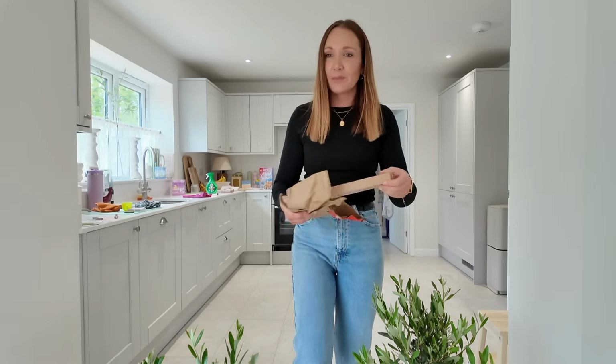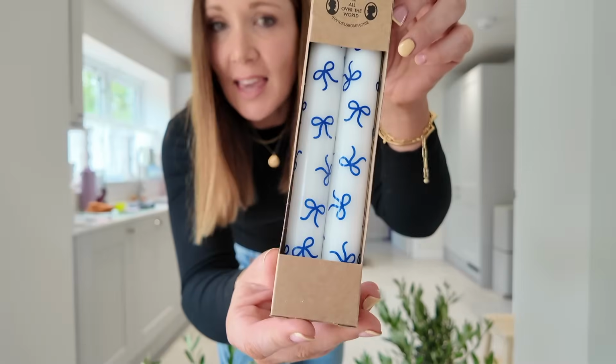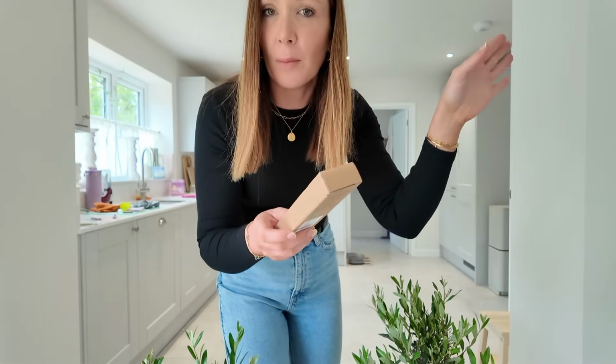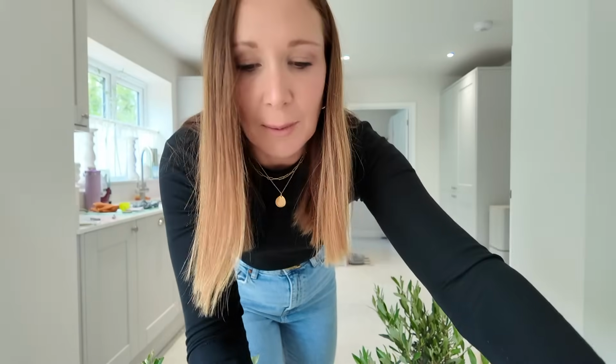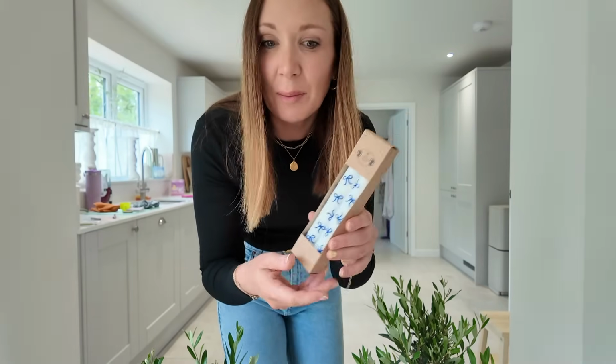Oh, candles. So I've got these little bow candles. How sweet are they? They are so sweet. Again, I'm going to pop them out and display them on my cabinet in the living room. I thought they were so cute. How much were these? Tell me. £4. A similar price to Primark, maybe.